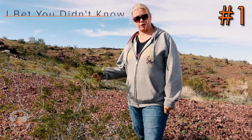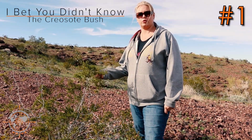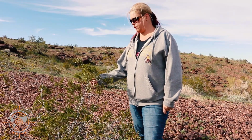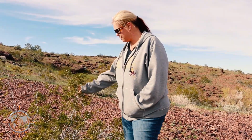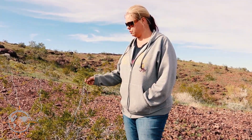This is the Grease soap bush. And I bet you didn't know that it's the most drought-tolerant plant in North America. And it's only found in the Sonoran Desert. And when you do this and you smell it, it smells like rain. One of my favorite plants, I don't know why, but I'm just drawn to it because of the smell. And in the summer, you get beautiful yellow flowers and it's getting ready to bloom.